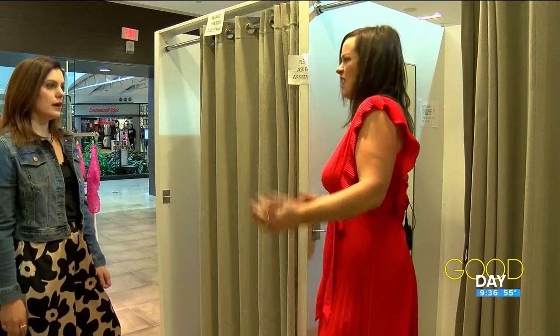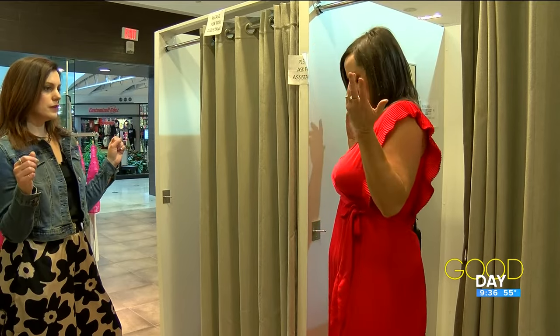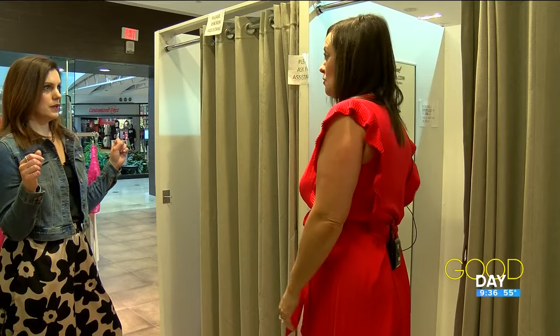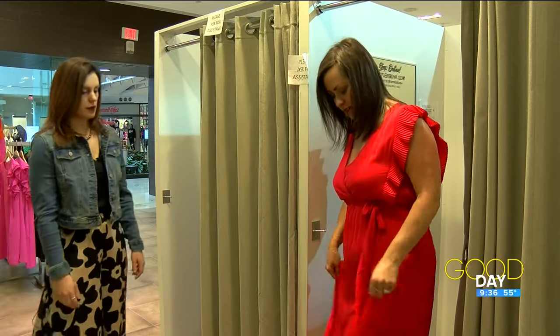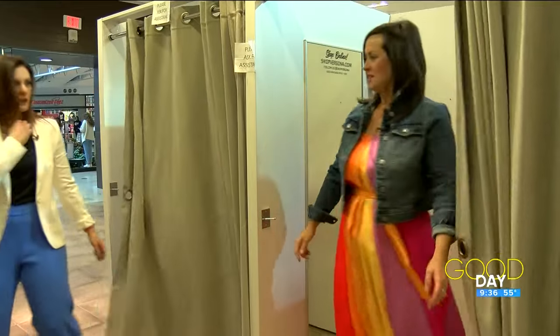I've been exploring. I like the pleats. I do like the pleats. And it's pretty, especially for spring, summery. Yeah, beachy almost. And I always love to throw a jean jacket on. I was going to say, you could throw a jean jacket on with that too. Love it. Okay. Two, one.